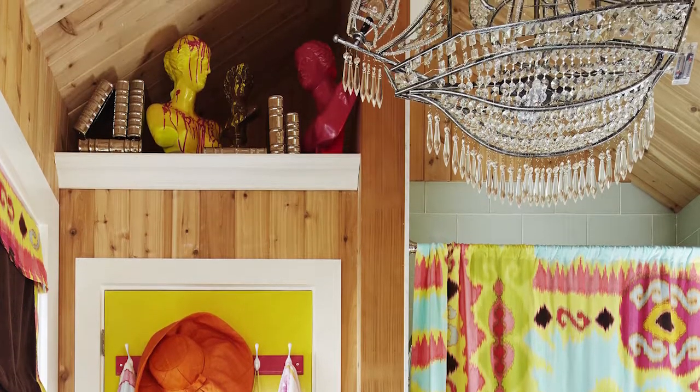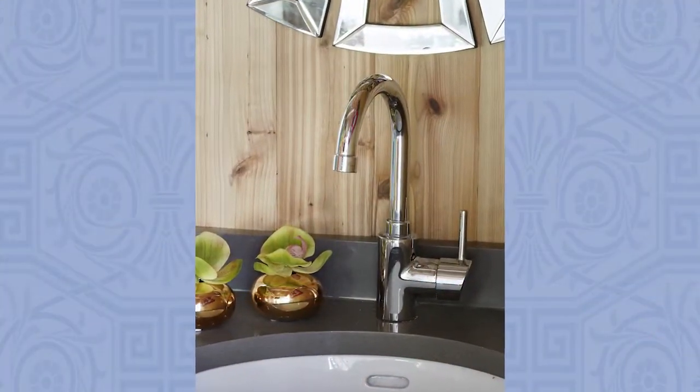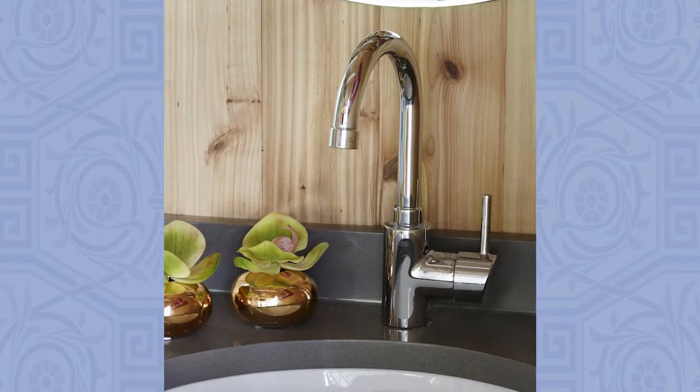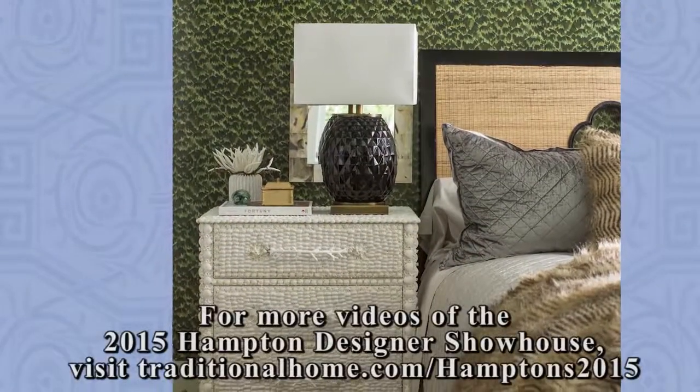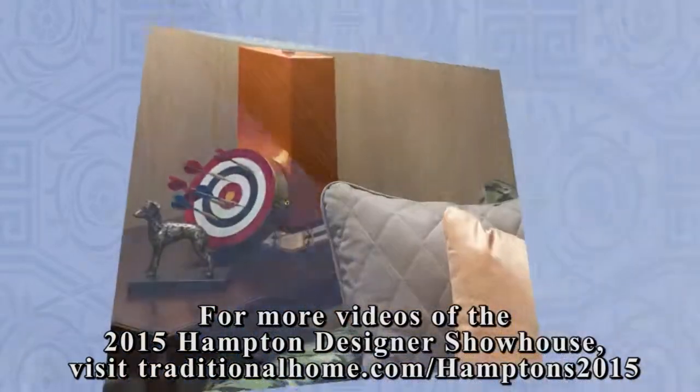Above, a crystal boat chandelier inserts sparkle. The sink is accessorized with a chrome faucet from Grohe. Texture is key in a well-rounded room. Now go ahead and master the mix.